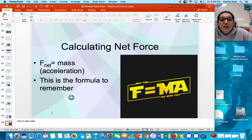So a little science joke we like to have is when you calculate net force, you're going to use mass times acceleration. So a lot of science people, when they hear "may the force be with you" from Star Wars, this is what comes to mind. So may the force equals mass times acceleration be with you. So that's what force is. Force is mass times acceleration.